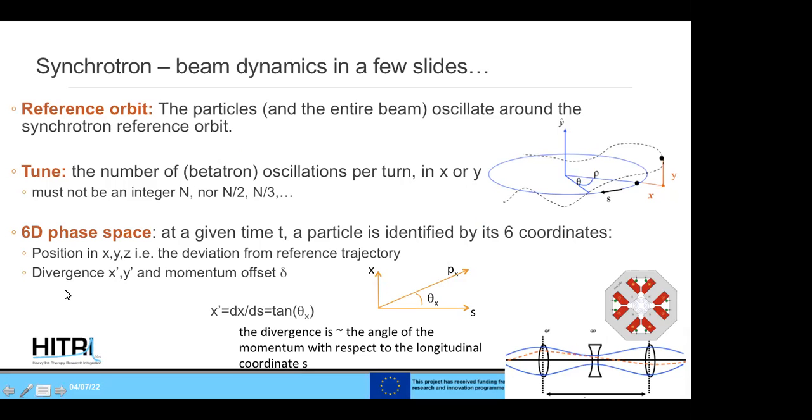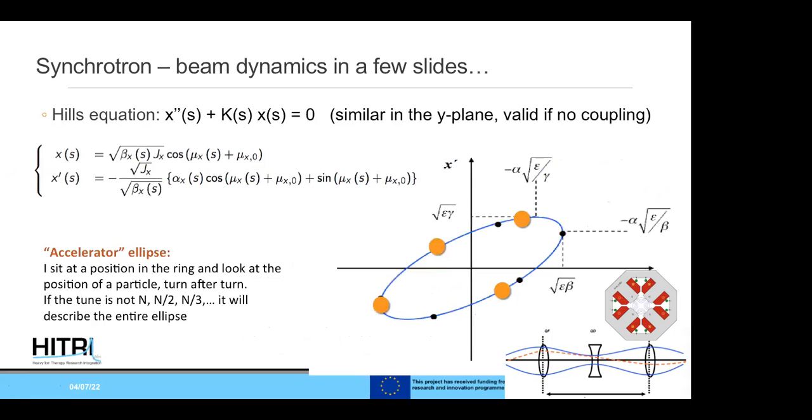Last point: we normally describe the motion of the particles in a synchrotron in a 6D phase space, or a portion of it. So in principle, we are interested both in the position of the particles and in its divergence. Divergence is related to the velocity and the direction of the velocity, and it's an angle. In this phase space, here I show you the horizontal phase space, so x and x prime, the divergence in the horizontal plane.